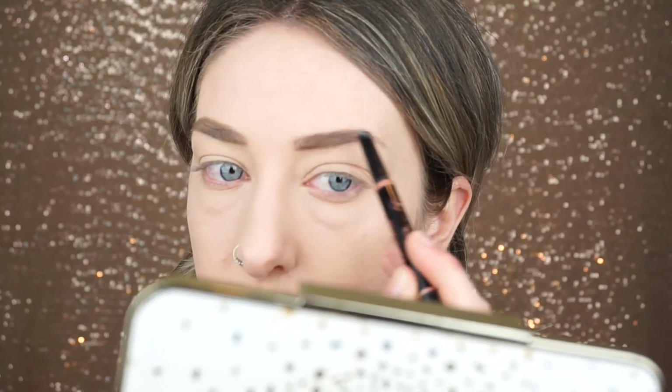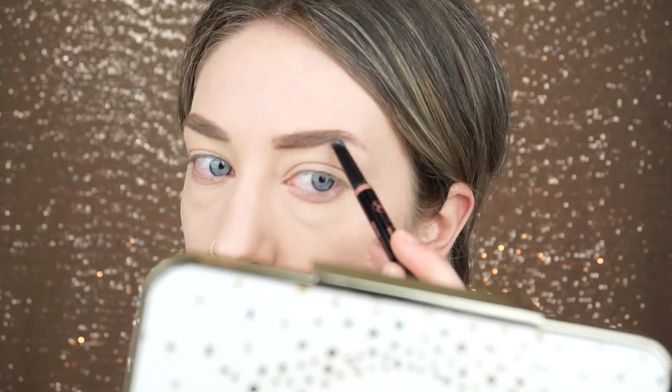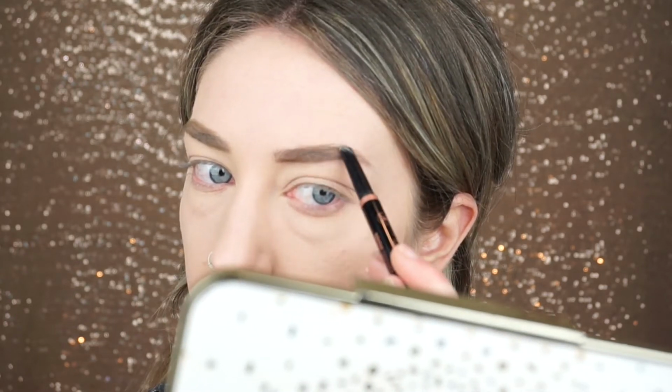Like every time I do it, I mess it up, which is so annoying. We always have that one, right? One annoying eyebrow. So once those are my eyebrows, I'm actually going to just brush out the front a little bit more, just to make sure it looks a little bit more faded and not so harsh.